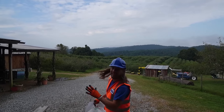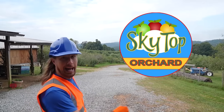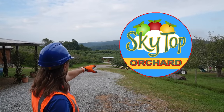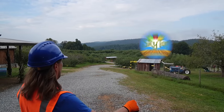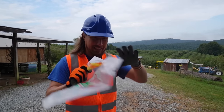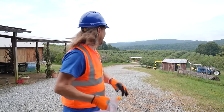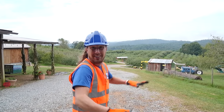Oh yes, here we go, it's time. It's time to go apple picking. And look, this is Sky Top Apple Orchard. Yep, all those rows of trees and the mountains out there. All kinds of different apples. And look, I've even got my bag. I think I'm gonna fill this bag up with as many apples as I can. This is gonna be so much fun. Come on, let's go.